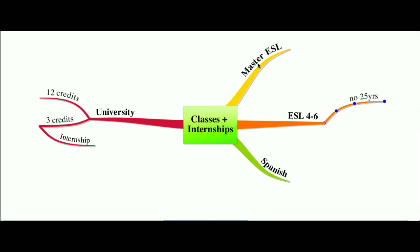Usually, when they have internships, they have a lot of different things. There were some people who were working in clinics and with abused orphans and things like that. So there are a lot of different options when you're looking at internships, and it's usually far and away one of the best experiences that you'll have abroad.